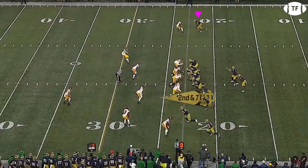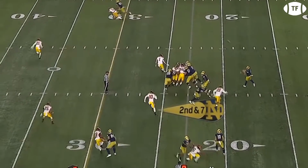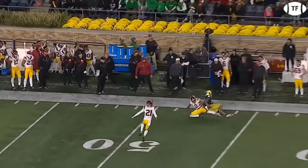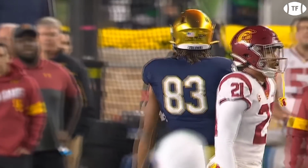In one of my favorite catches from him this season, he creates separation against an undersized Elijah Griffin by giving a slight shove, staying on his route, and going up to secure the ball at its apex before shoving the ball in Griffin's chest on the ground in pure disrespect.